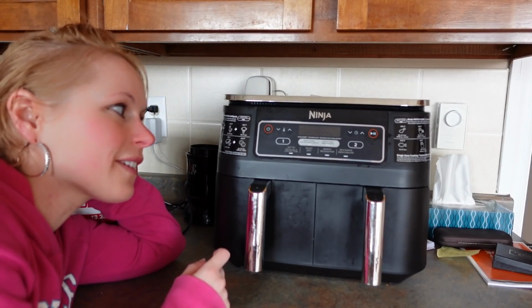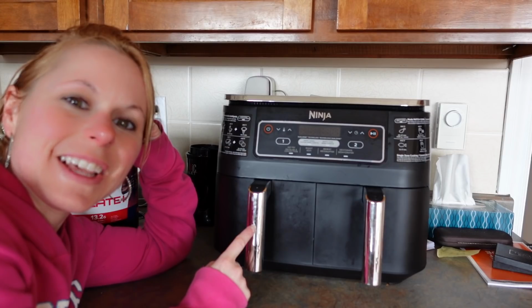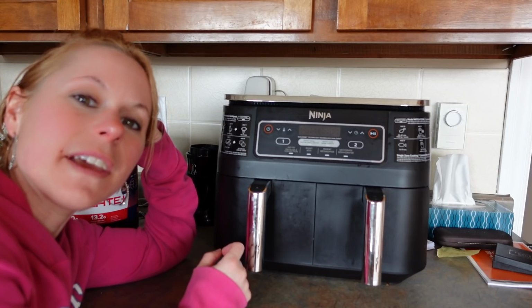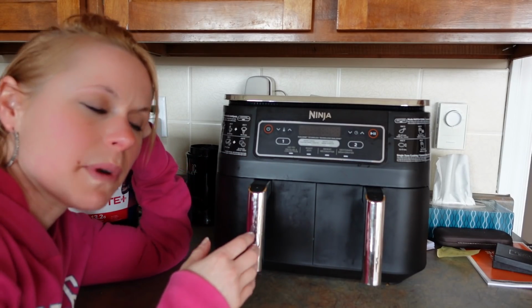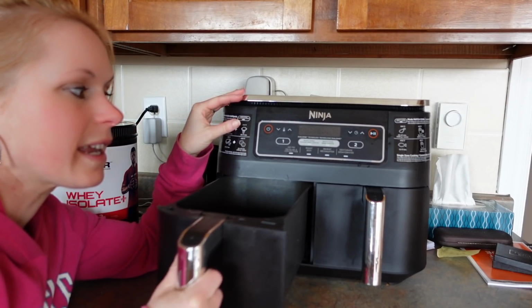Don't know if any of you have ever seen one of these, but this is an air fryer, and we got it for Christmas from my in-laws, and I absolutely love it. It's really neat. It's not the air fryer that you can cook steak in, or the oven type one. It's just got these little baskets, but you could cook almost anything in here.